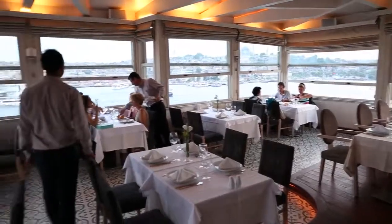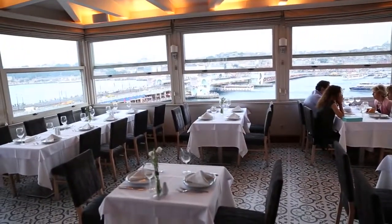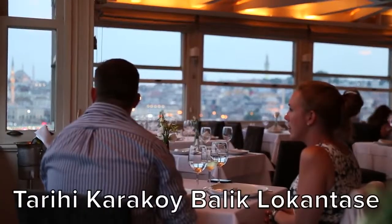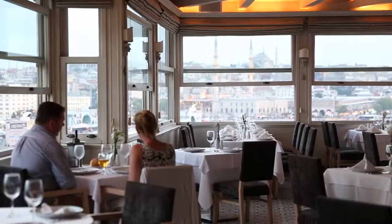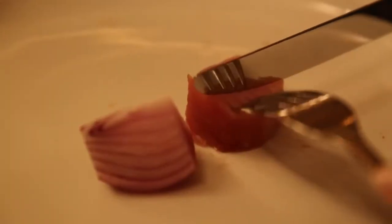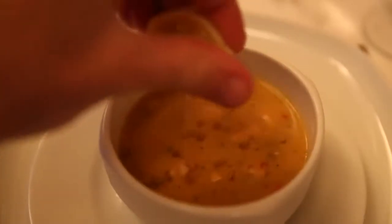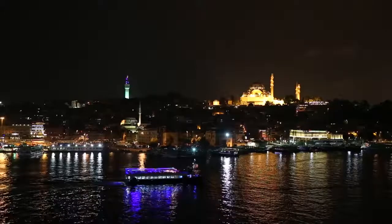For an epic view over the Bosphorus and Istanbul landmarks, make a reservation at Turahi Karoko Balik Lokantası. It's been here since 1923 and is considered a landmark in the Galata district. The restaurant specializes in seafood. Some standout dishes include the sea bass cooked in paper and the fish soup.